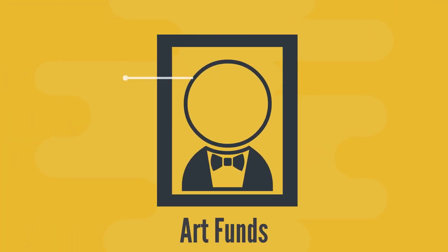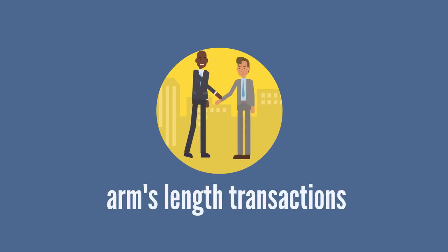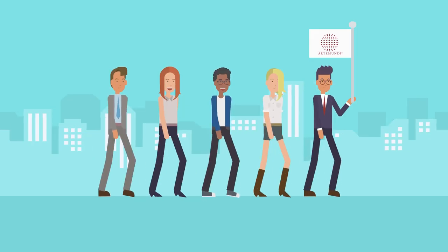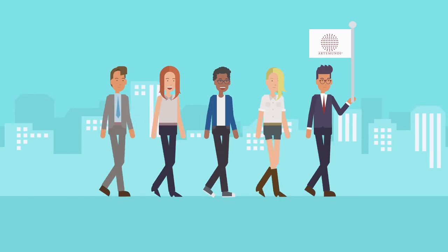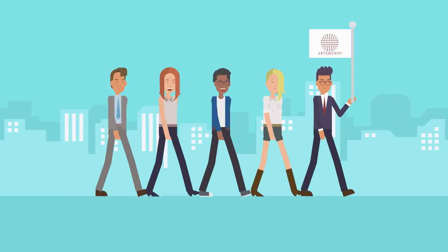Art fund managers have a fiduciary duty to the investors and advocate for transparency and compliance. As such, they operate in arm's-length transactions, and perform strict KYC procedures and AML guidelines. Our art funds continue to attract mainstream investors and financial advisors for their distinguished track record.